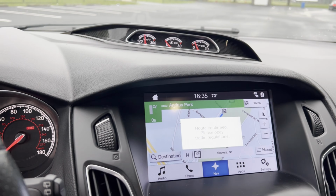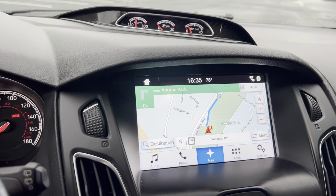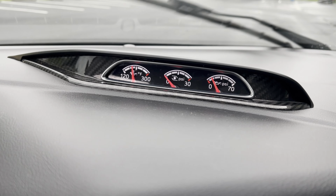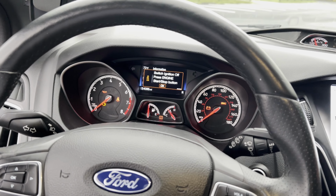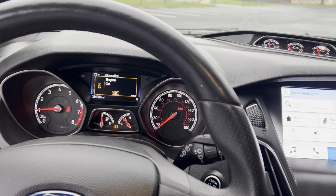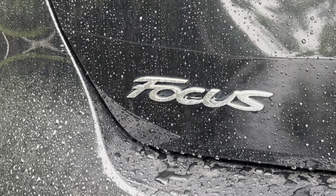Gotcha. Above the infotainment screen we get 3 gauges for the car: oil temperature, turbo pressure, and oil pressure, which are useful things to have in a sporty car like this one. And the gauge cluster, which has an analog tachometer and speedometer, and a very small screen to filter through only necessary items. I guess you could say they want you to focus.